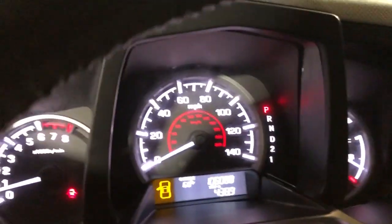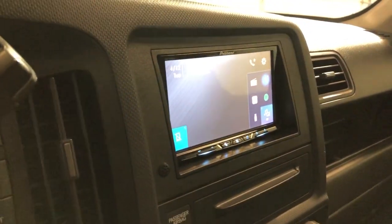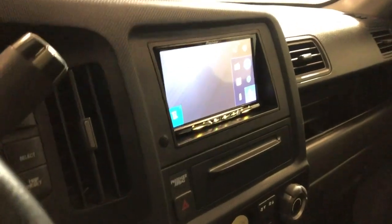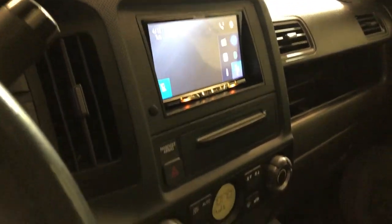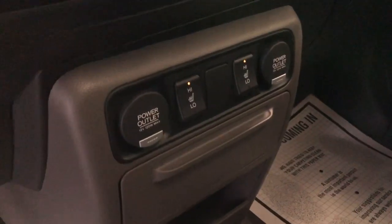We have 106,000 miles on the dashboard. No warning lights on. Beautiful, nice and clean dash. Aftermarket radio with Bluetooth. It's got a rear view camera, aux, USB. Automatic climate control, heated seats, extra keys, automatic transmission.